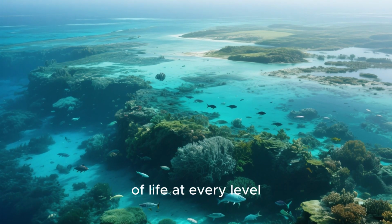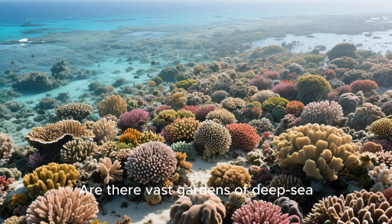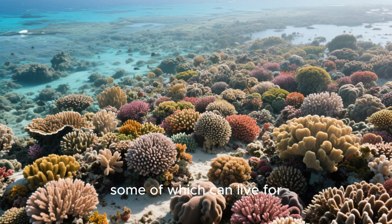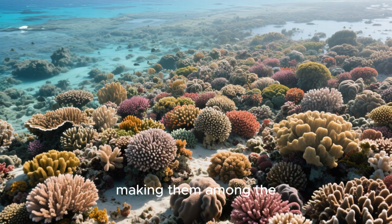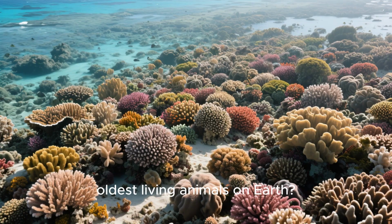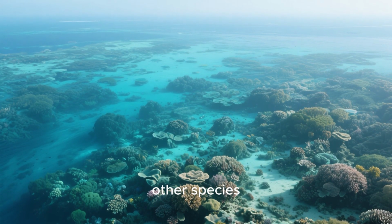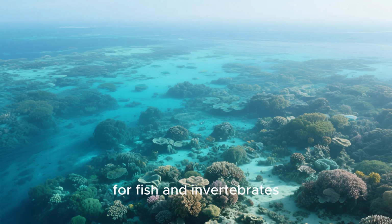They'll be looking for signs of life at every level. Are there vast gardens of deep-sea corals and sponges, some of which can live for thousands of years, making them among the oldest living animals on Earth? These coral gardens provide critical habitat for countless other species, acting as nurseries for fish and invertebrates.